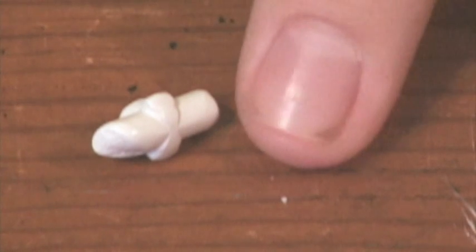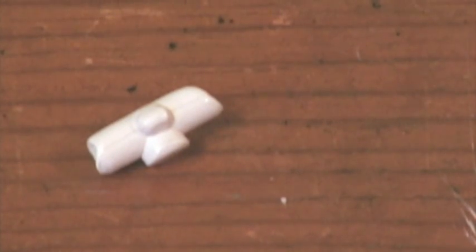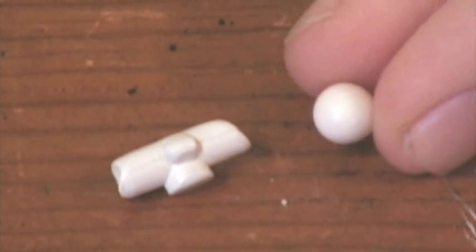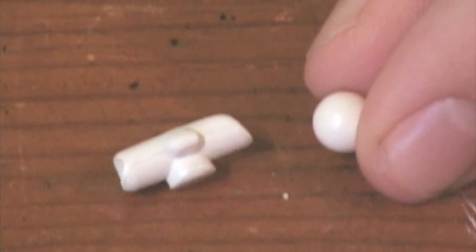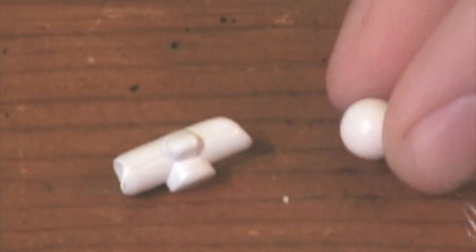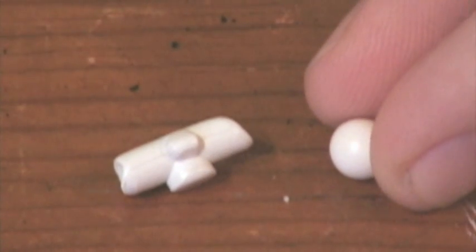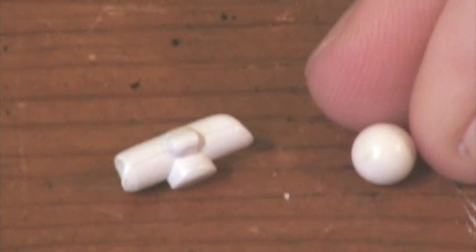Now this is a large chunk of plastic, a relatively large chunk. Here's the size of an actual BB. If it were to actually feed, this would really mess up your gun if it got inside. So the moral of the story is, don't buy low quality BBs for your high-end guns.